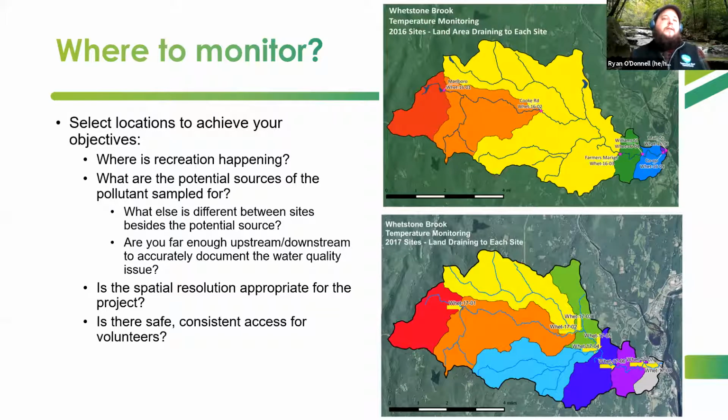But then you also want to consider what else is different besides maybe the farm or the golf course you're trying to monitor for. Is there a stormwater outfall near there, a pipe that's carrying water from the streets? That might also affect your results. And are you far enough upstream or downstream to accurately document the issue? If you're too close, you might be getting almost like chunks of the pollutant. You want to be downstream enough that it's all well mixed, so you're seeing what the actual impact on the river that you're monitoring for is.